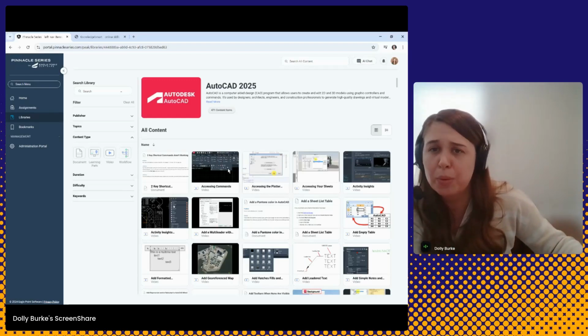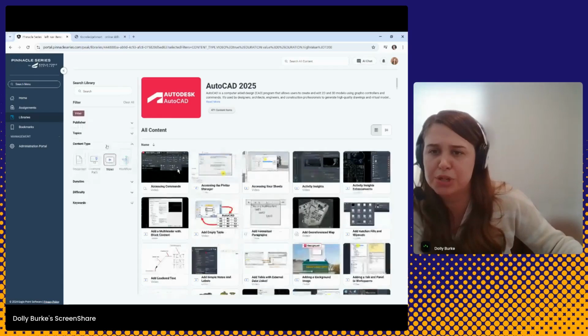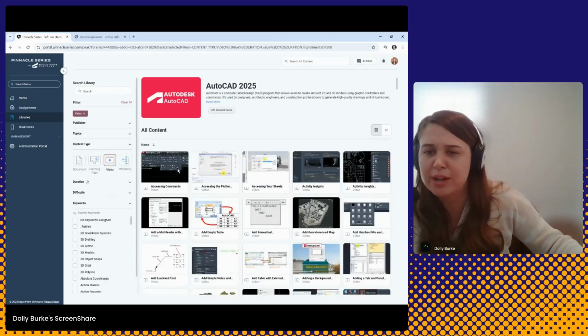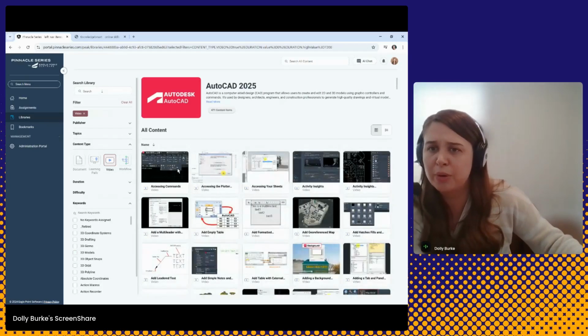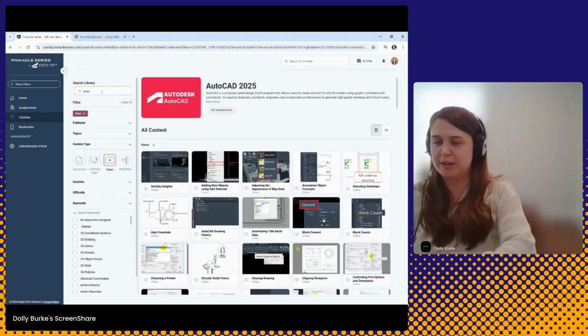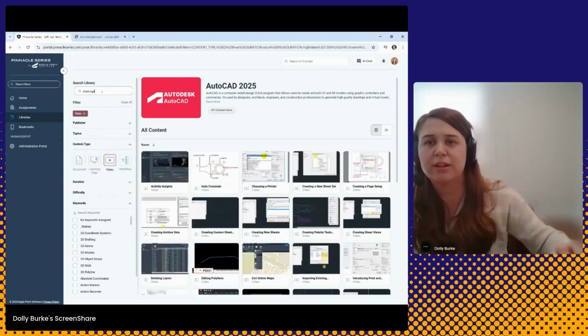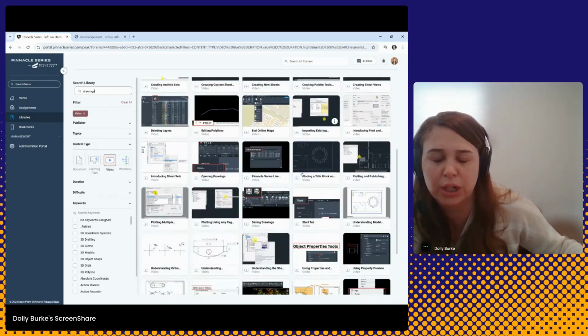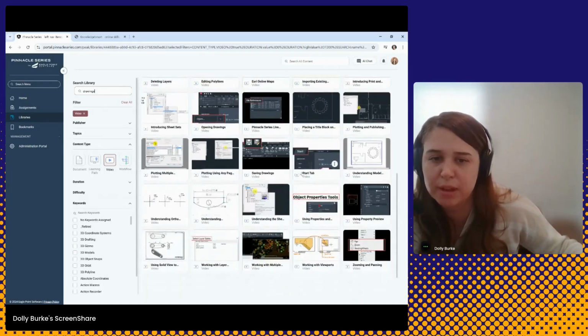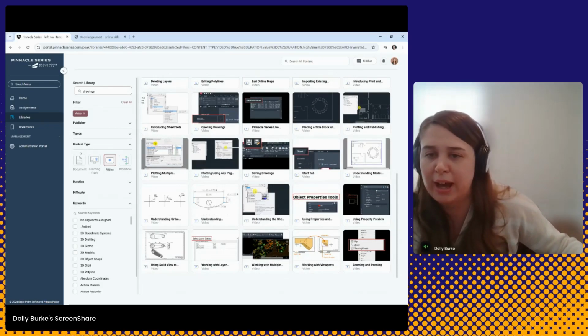But when you're in a library, you have the option to use the filters on the right-hand side to narrow down by content type. Some keywords are available here as well. Otherwise, you can just go ahead and search within the library to narrow down your search results. So users can browse to find what they need, whether it's videos, documents, learning paths, or anything else.